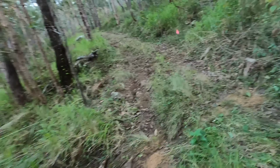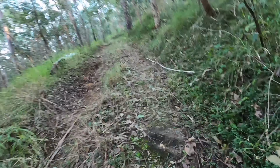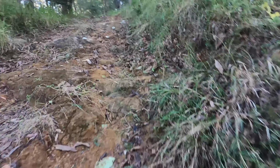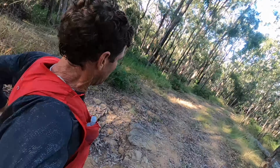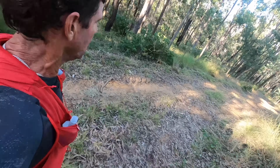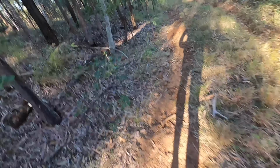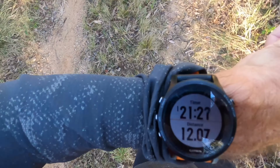And downhill we go again. So I knew this guy who caught me first lap was going to be coming around again. So I really just wanted to try to hold him off. I tried to let myself go a little bit going downhill. By that I mean, just go a little bit quicker, have a little bit more confidence in myself. And it kind of worked, as you'll see. So 12K in 121.